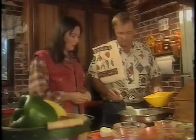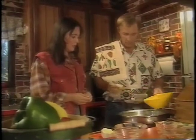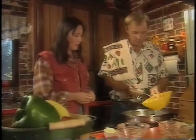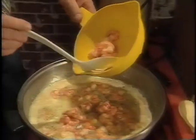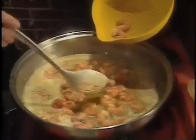Now remember, we've only cooked these for about a minute or a minute and a half in boiling water. So now what we're going to do is just add them to the butter. So they're already cooked then? They really are already cooked. We're adding a little more cooking to them. We don't want to overcook them because they tend to get a little bit tough, but we still want to keep them tender. We just want to add that hot habanero flavor to it.